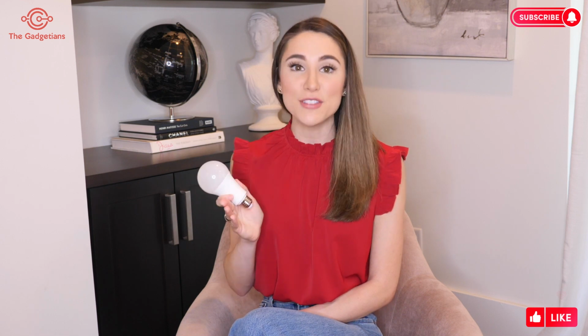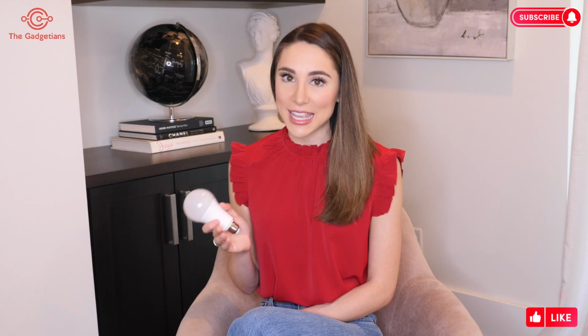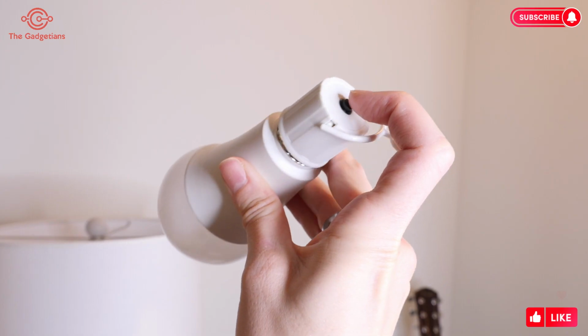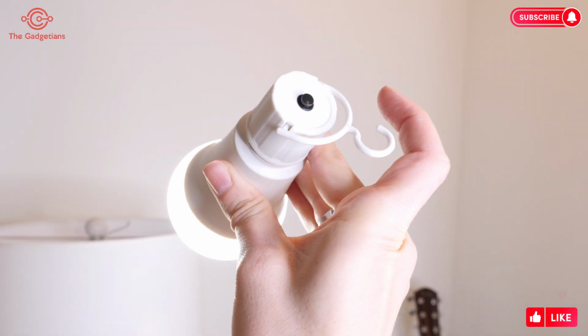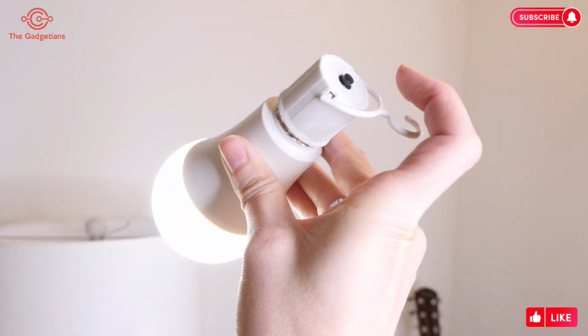These bright LED bulbs were developed with smart technology that saves power and are highly efficient. They're comparable to a 60-watt incandescent light bulb. Another great feature is that you can attach the included power cap and hold the bulb as a flashlight in your hand and switch it on or off when needed.